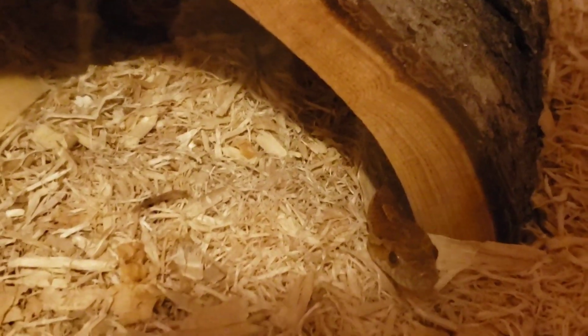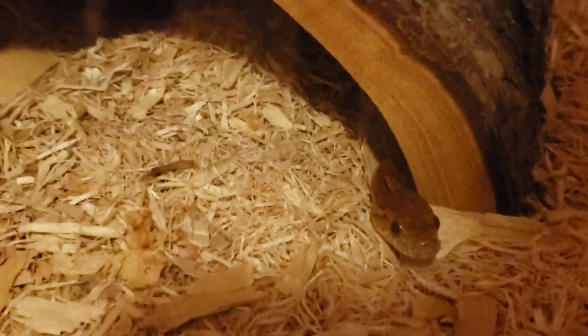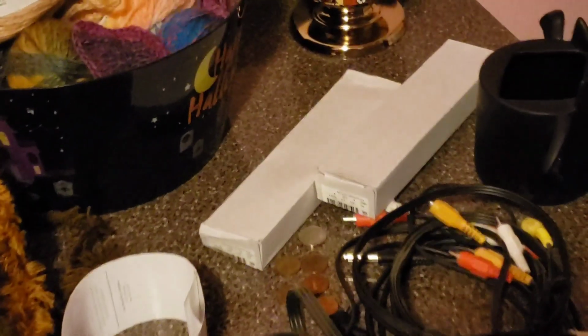Ophelia, you want to say hi to everybody? Hi, baby girl. Say hi. Never met you guys before. You pleased to meet everybody? Oh, see, there she is. She's going back in. Her body's going back in, I mean, but she's quite long when she comes out. She wraps around my hand quite a bit.